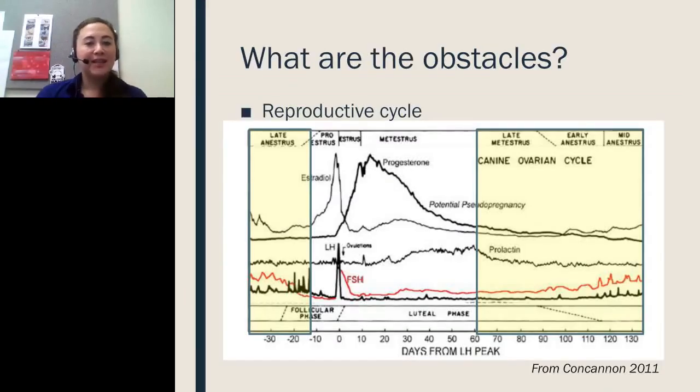So this is the section I like to call why dogs are weird. Basically, why is it that the dogs, the yellow bar, have not had as many successful ARTs developed yet? One of the aspects is the reproductive cycle. This is a little bit overwhelming to look at at first, but this is an overview of the reproductive cycle of the dog. And I'm going to start here, in the proestrus section.